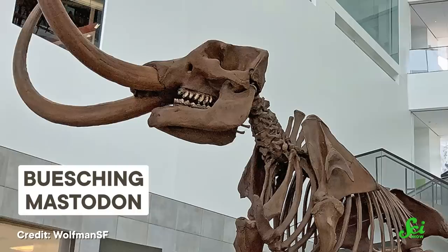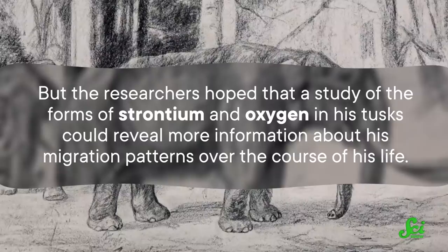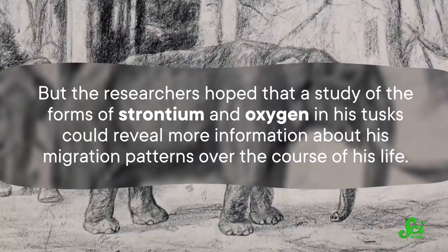The mastodon in question is known as the Bushing mastodon, affectionately nicknamed Fred. It was unearthed in 1998 outside of Fort Wayne, Indiana. Now, we already knew some things about Fred. He weighed 8 tons and died around 13,200 years ago after being gored in the skull by a rival's tusk at the age of 34. But the researchers hoped that a study of the forms of strontium and oxygen in his tusks could reveal more information about his migration patterns over the course of his life.